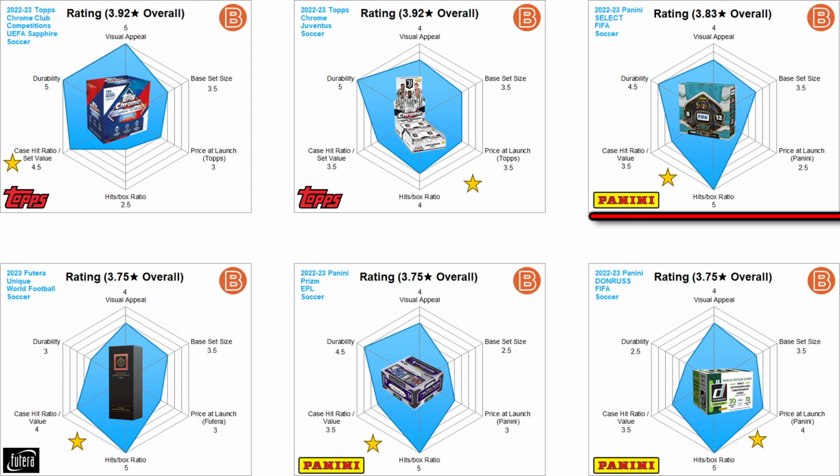So you have Erling Haaland, Mbappe, Cristiano Ronaldo, Messi, and Maradona, among other players as well. All those autos in one product is actually phenomenal, but the price is absolutely catastrophic. But I guess they had to deal with the whole supply and demand thing there. You are getting anywhere from 2 to 3 autos per box. So that was a big plus. But that's really the main driver for this one.